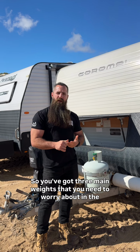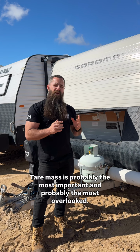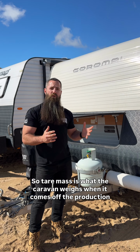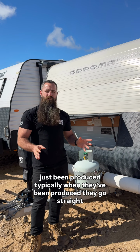So you've got three main weights that you need to worry about in the caravan: ATM, GTM and TMS. TMS is probably the most important and probably the most overlooked. So TMS is what the caravan weighs when it comes off the production line. So no water, no food, nothing, not your bedding, not anything in it basically, completely dry weight. So it's just been produced.